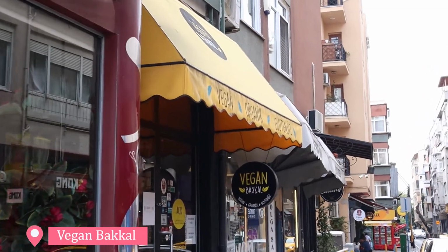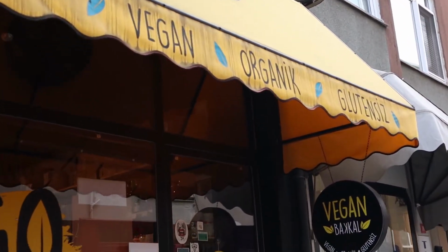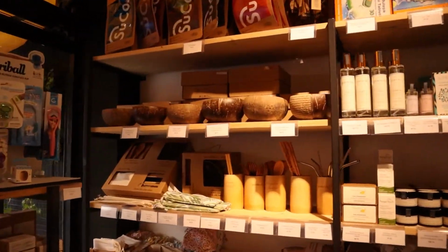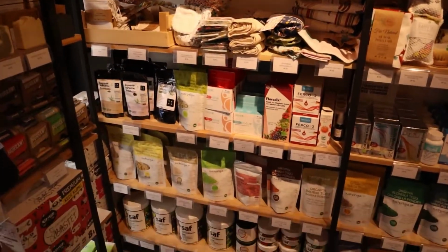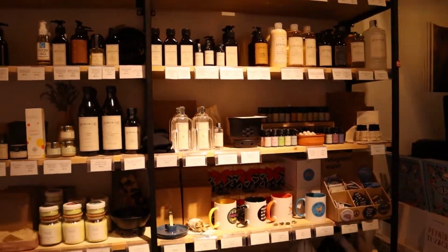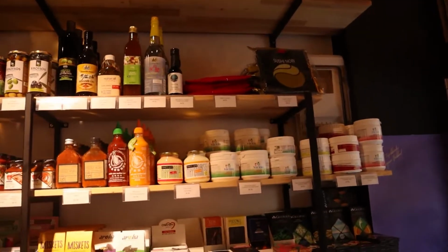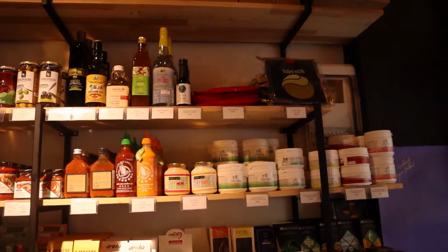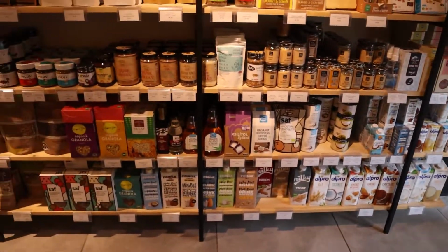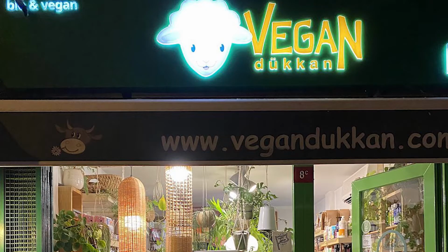The store in Moda is called Vegan Bakkal. One thing that this store has is a huge selection of beauty care items, from menstrual cups to toothbrushes, eco-friendly options that you can use in your daily routines. I must mention that this is the only vegan store you're going to find on the Asian side, yet it is also the only one that is going to carry gluten-free pasta options that are free from rice as well as corn. Last one is the Vegan Dükkan.